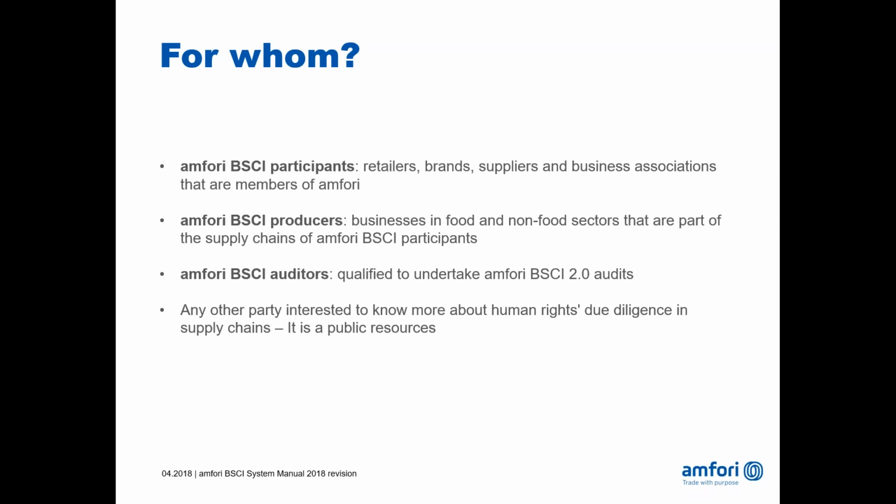And of course, we keep respecting our commitment towards transparency, and therefore this document is publicly available, and any public audience might consult this document and get inspiration out of it, including NGOs and trade unions and so on. So it's publicly available. From today onwards, everybody will be able to Google it or visit our website and download it.